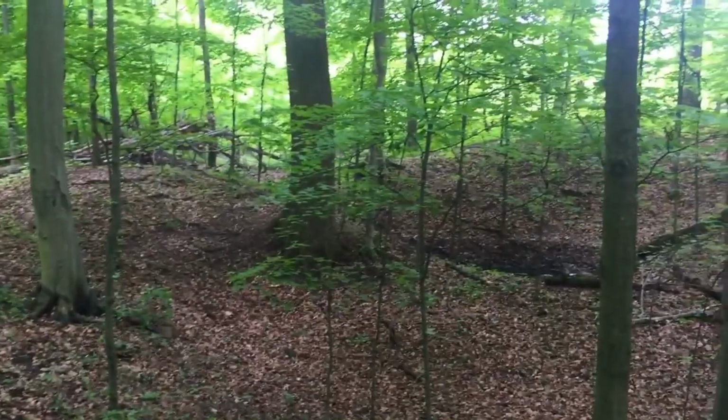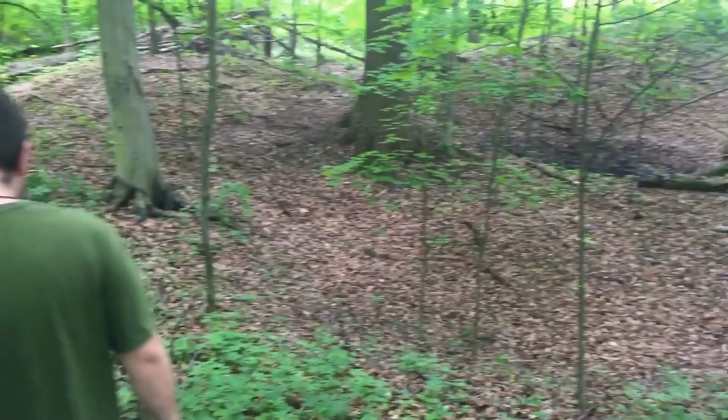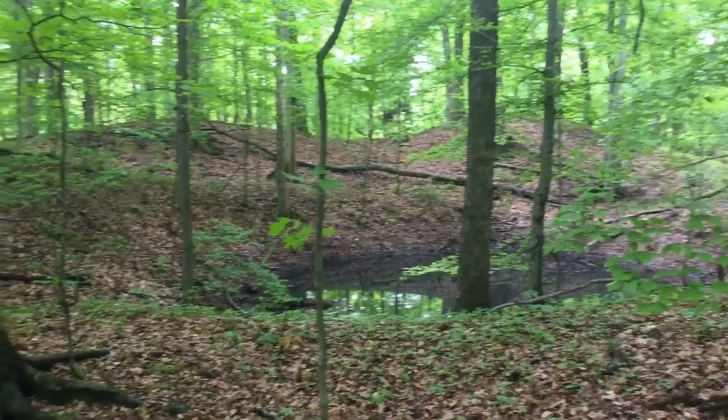Must have taken a long time to dig that out like that. It's kind of just like they were digging like a swimming pool. So this is one of the bigger ones I've seen here. And just like modern quarries, they fill with water. This one is filled. So now it's a pond. Looks like there's more way off that way, but there's no trail over there.